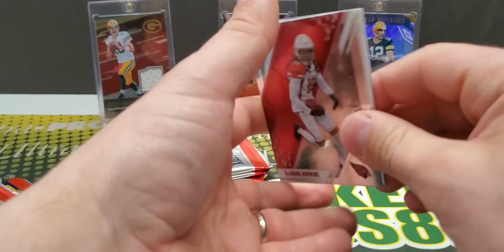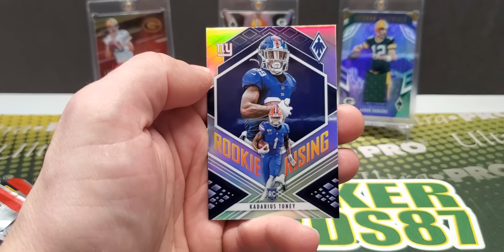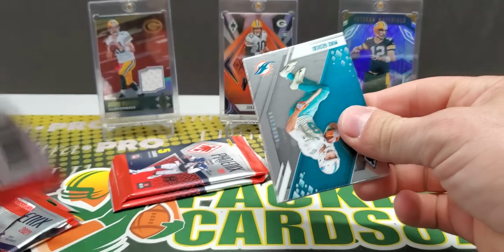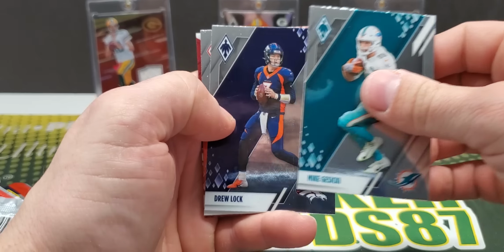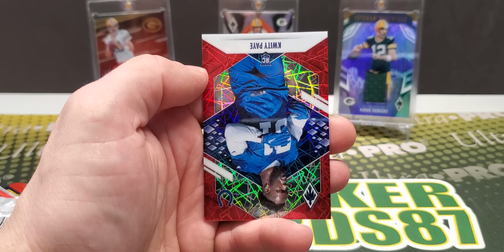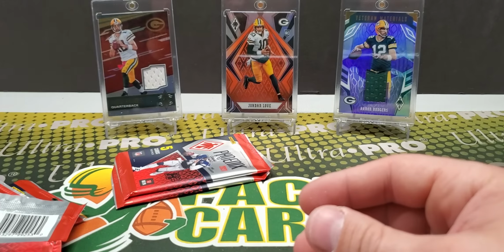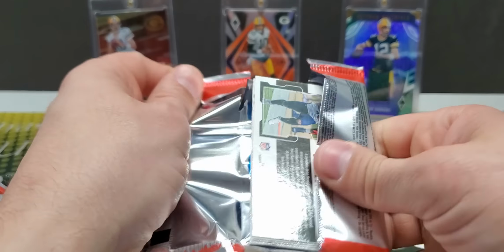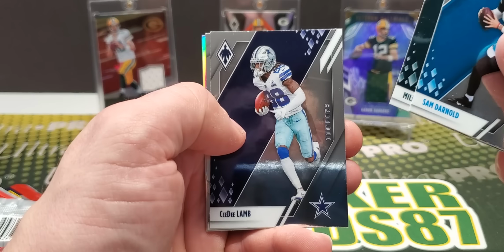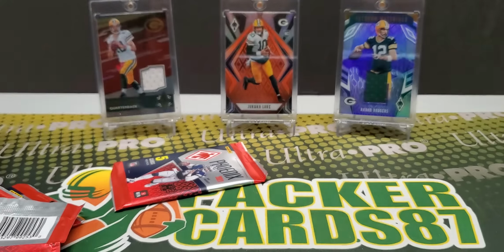All right, couple packs left here. Let's get something low-numbered. Higgins, Jamin Davis, and Rookie Rising Kadarius Toney. Trevor Lawrence, Devonta Smith, and Kwity Paye out of 285. Yeah, the color ones, well, at least those red ones, don't really pop that much, not as much as the silver lasers. CeeDee Lamb, Ojulari, and Brandin Cooks, Hot Routes.